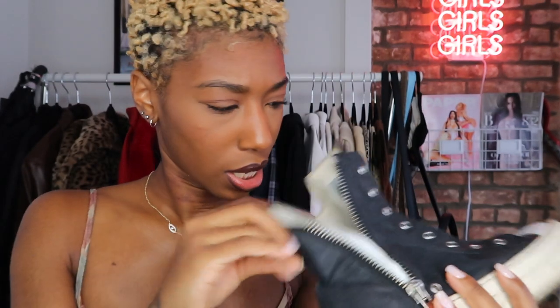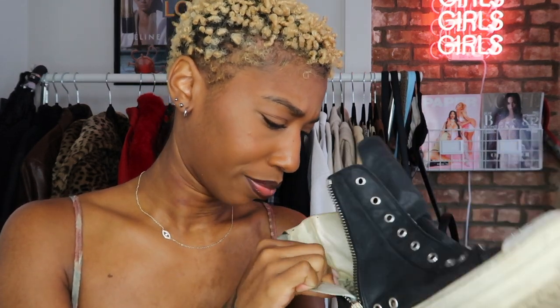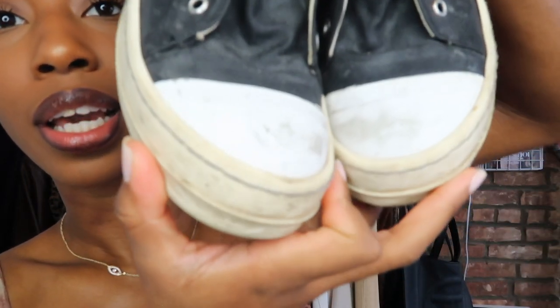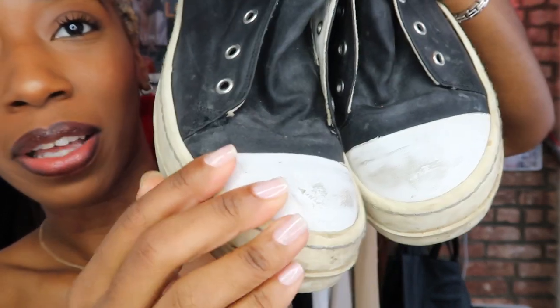And these are a size 38 as well. But these are so amazing, and even though they're beat up, let me show y'all what I mean by beat up. These shoes are beat. Look at the freaking toe box. I don't know if I can even do anything about that, but I'm gonna try and really revive these. I'm gonna make a video of my attempt to revive these. Hopefully it turns out good.